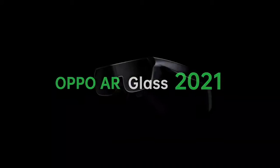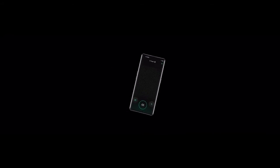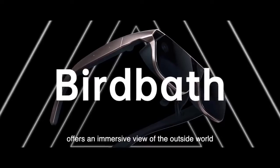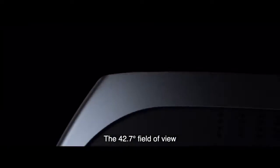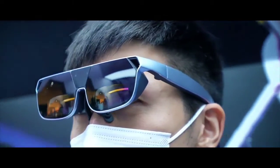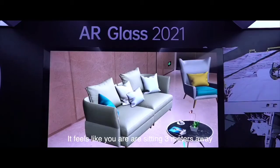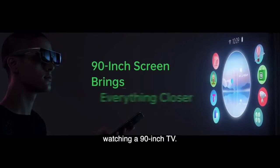OPPO AR Glass 2021 is the epoch-making product from this thinking model. The birdbath optical solution offers an immersive view of the outside world through the concave optical mirror. The 42.7-degree field of view ensures seamless integration of the virtual and real scenes, making the picture wide and clear. It feels like you're sitting 3 meters away, watching a 90-inch screen.